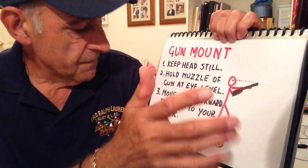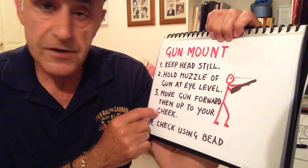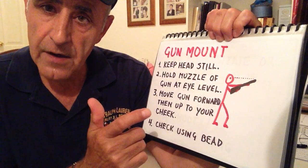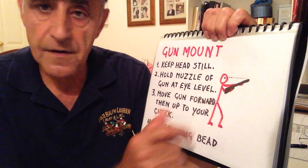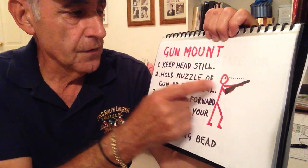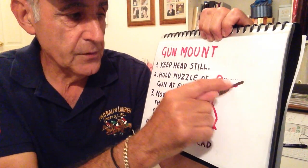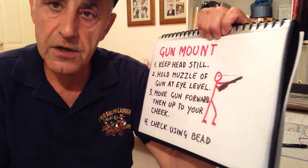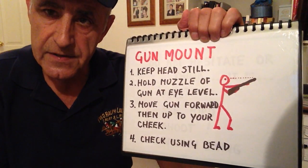We move the gun forward, then up to our cheek. And then we check that the mount is right using the front bead. So that's it. Head still, hold the muzzle up to eye level, move the gun forward, up to your shoulder, and check using the bead. That is our basic gun mount.